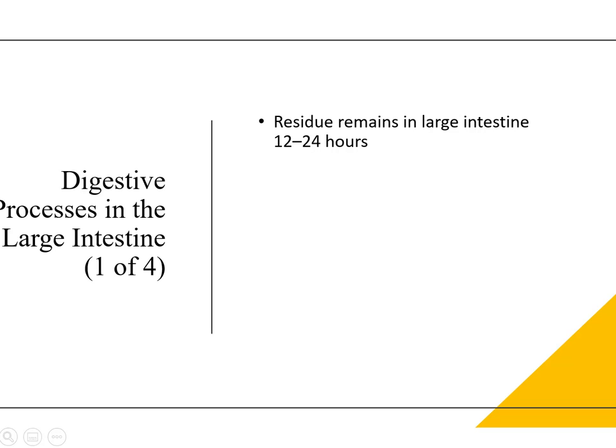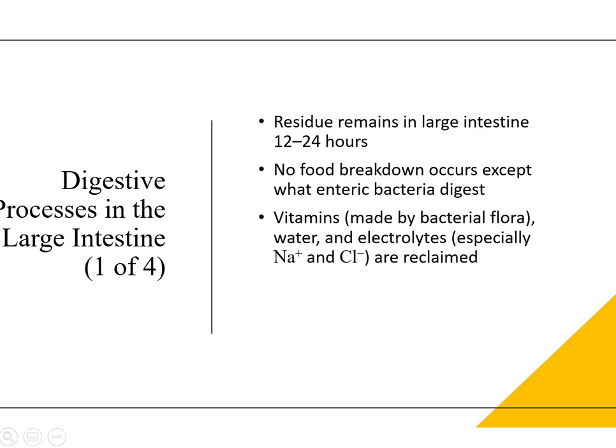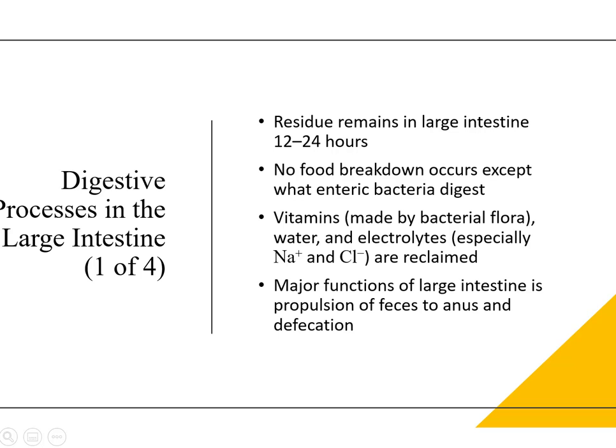Oh, all right. So let's take a look at the digestive processes in the large intestine. Pretty much, guys, the residue remains in the large intestine, which is undigested material, and it remains there for between 12 to 24 hours. There's no food breakdown that occurs here, okay, except when the bacteria would be digesting them. Vitamins are made there by the bacterial flora. Water, electrolytes, and sodium and chloride, which means a salt, are actually reclaimed in the area. Pretty much the major function really of the intestine is to expel the feces to the anus for defecation.